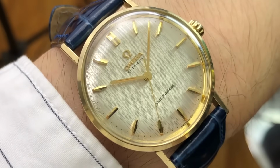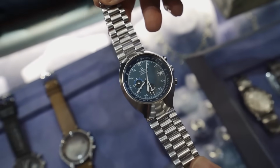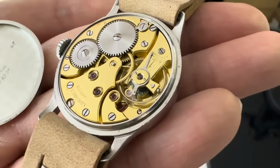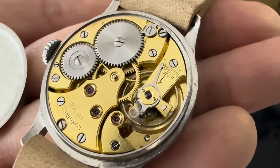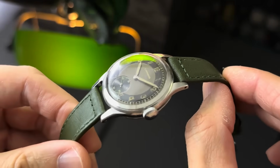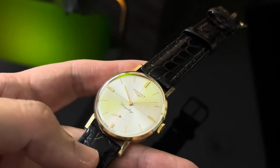These watches carry stories. They were worn through first jobs, anniversaries, and cross-country road trips. They've kept time through generations. In a world obsessed with speed and constant upgrades, antique watches remind us to slow down, to value craftsmanship, and to appreciate the beauty of time well spent.